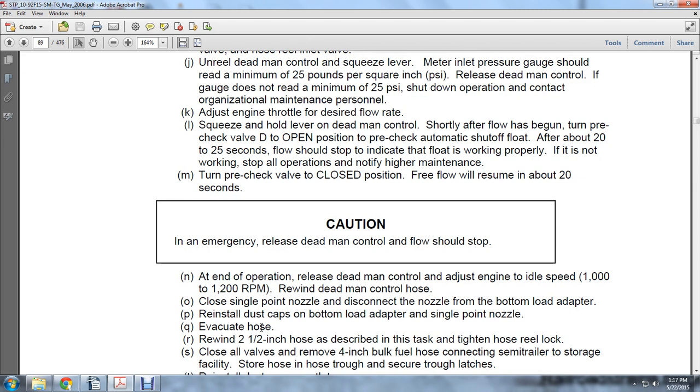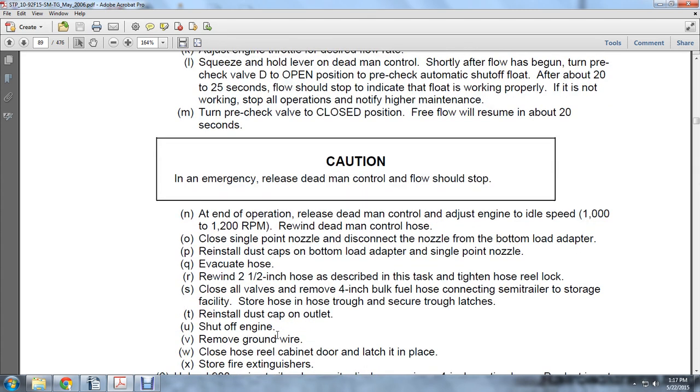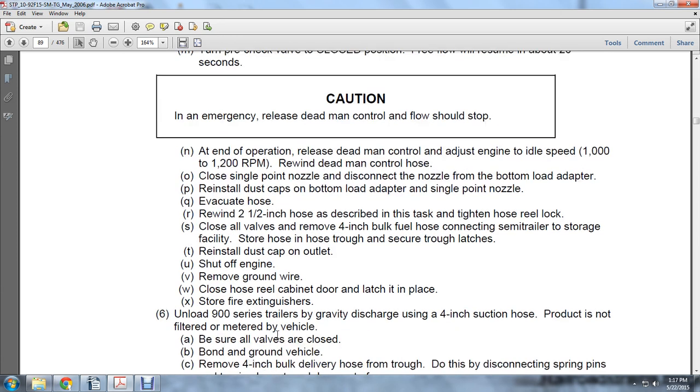Rewind the hose as described in the task. Remove the 4-inch bulk fuel hose connecting the semi-trailer to the storage facility. Store the hose in the trough and secure the trough latches. Reinstall the dust cap on the outlet. Shut off the engine. Remove the ground wire. Close the rear cabinet door and latch it in place. Store the extinguisher.